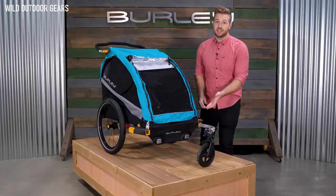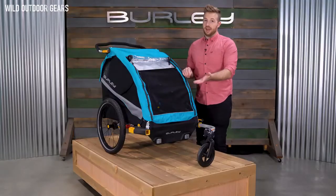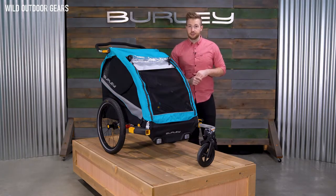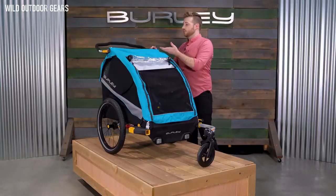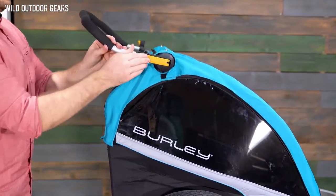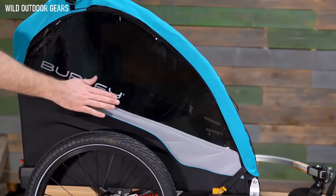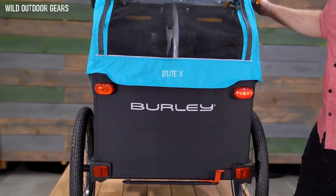The strategically placed skid guard with integrated reflectors protects the nose of the trailer, and thoughtfully placed reflective accents add visibility from all angles. A few standard Burley kid trailer features found on the Delight X include the height-adjustable ergonomic handlebar, which also provides additional rollover protection while in bike mode. The 600D water-resistant fabric and zippers provide added protection in wet conditions. Reflective materials make the trailer more visible at night, and light loops at the rear of the trailer allow for additional lighting to be attached.